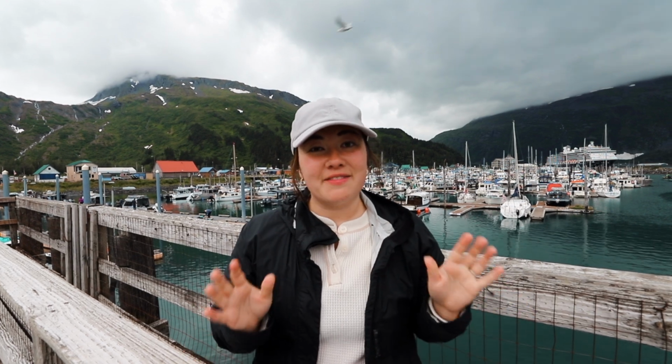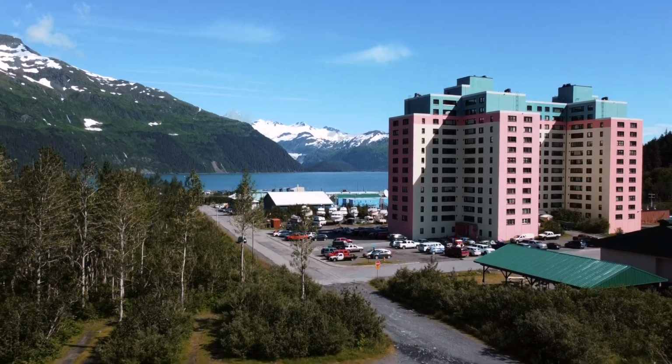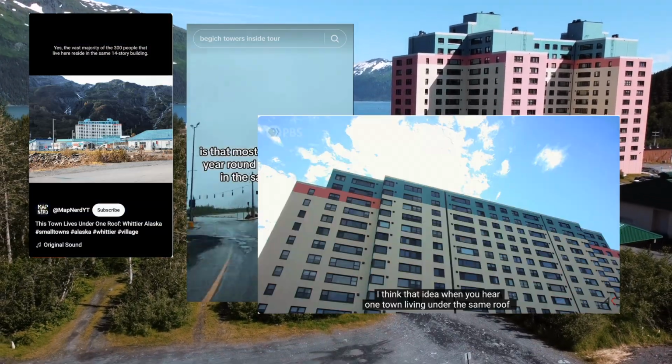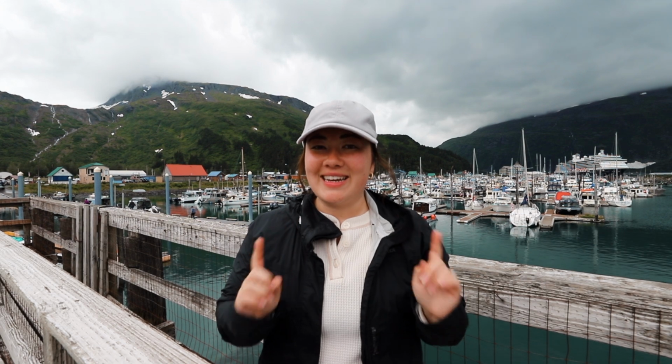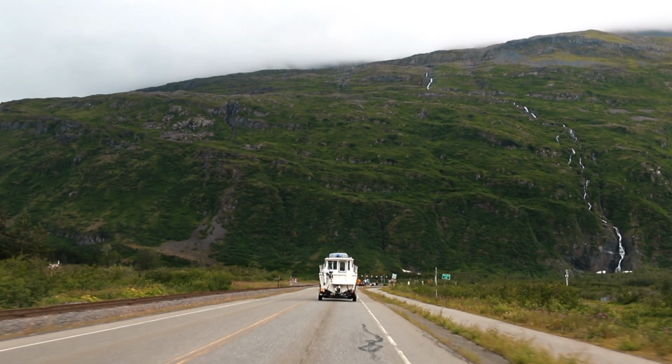You've heard the stories of the town in Alaska where every single person lives in one building. Chances are you might have even seen it all over social media. But what you might not know are all the incredible hidden gems in this town of just about 300 people.